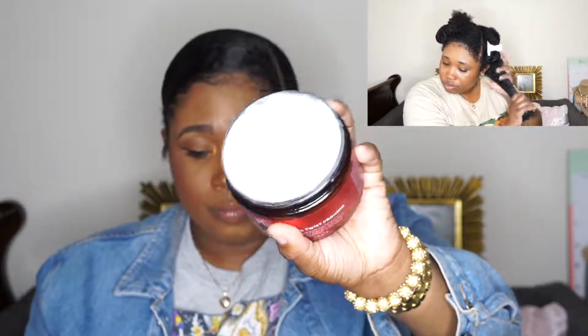And you guys, look at this. Hold on. This is 11 ounces of product in here, okay? The entire line smells the same, but I just can't even describe how amazing this product is. It's so creamy. You can feel the moisture in this product without even applying it to the hair. If this was a lotion, this would be bomb, okay? And that's what it kind of feels like, a lotion texture. And it's amazing. Look how I'm rubbing this in.